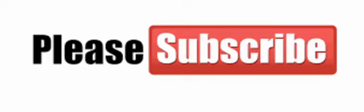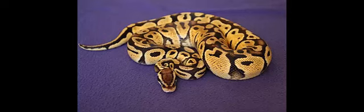The ball python, Python regius, also known as the royal python, is a python species found in sub-Saharan Africa. Like all other pythons, it is a nonvenomous constrictor. This is the smallest of the African pythons and is popular in the pet trade, largely due to its small size and typically docile temperament. No subspecies are currently recognized.